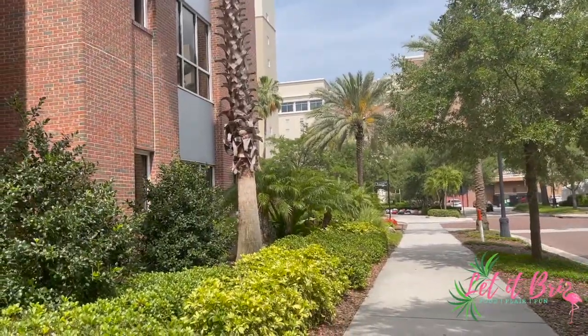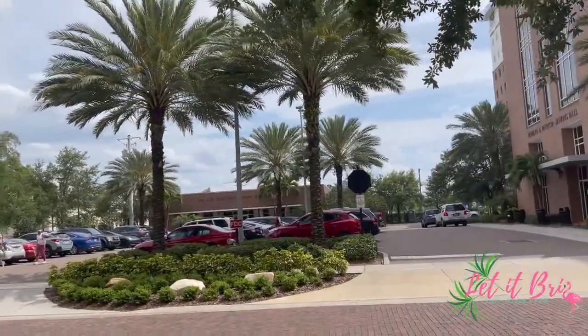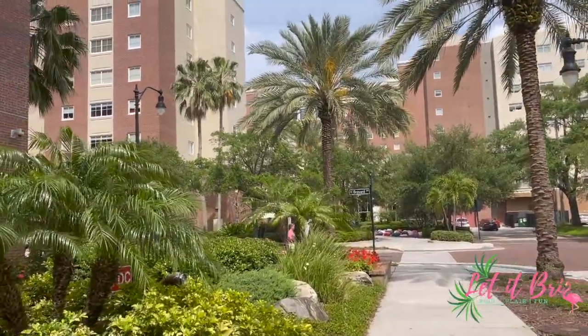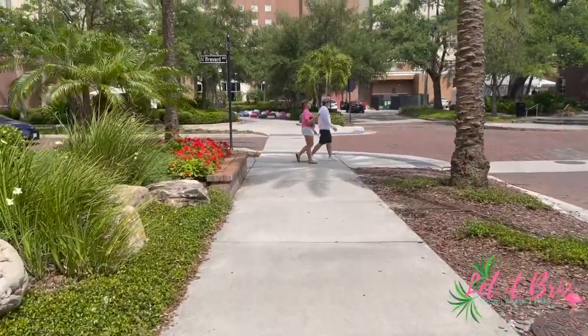Yeah, guys, welcome to my pretty school. My school is known for the palm trees and stuff. They really do invest a lot of money in beautifying this place because it's a historic landmark, but super cute. Love it. Life on campus was so much fun and so serene.